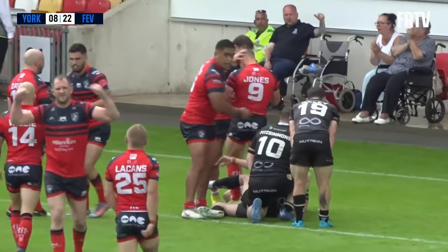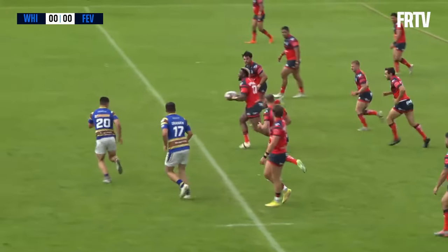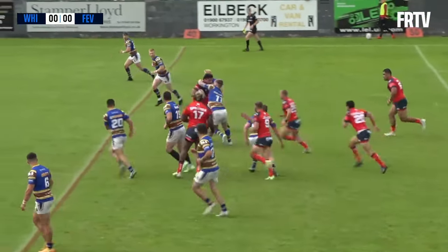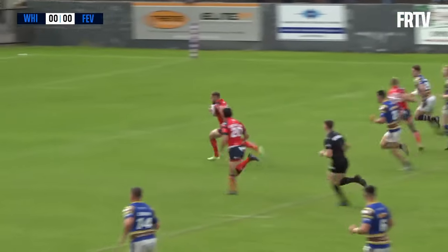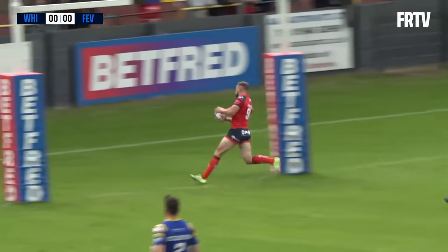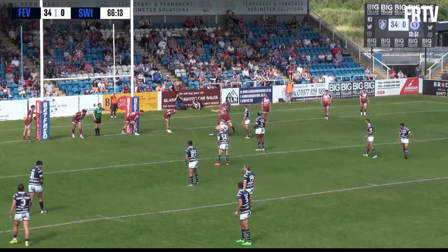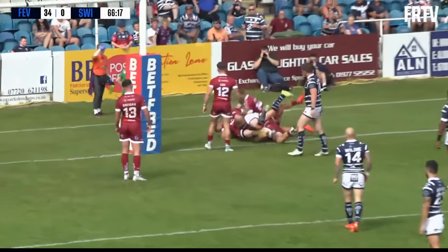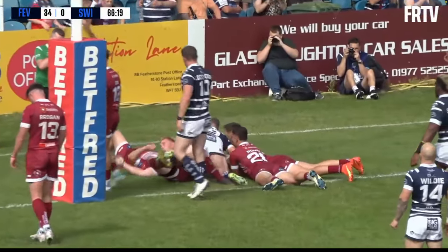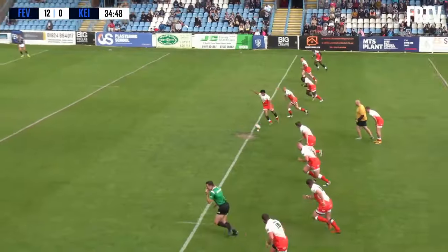And that's surely the try that wraps up the game for Featherstone Rovers. And 40 still. Jones and Springer on his right shoulder, giving the ball to Elijah Taylor. That's lovely. Lacan on his shoulder. Jones wants it inside. It's a brilliant first try for Rovers. Made down the middle. Connor Jones scores the try. Connor Jones here from acting halfback.